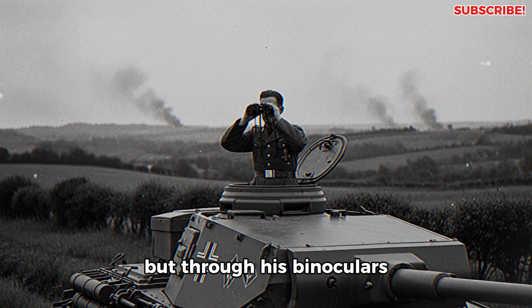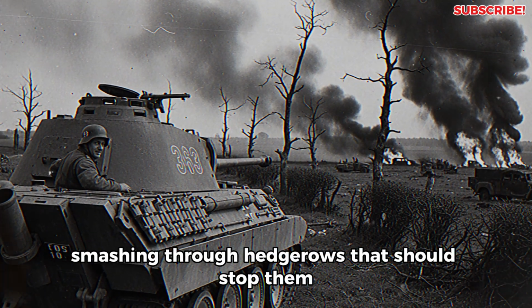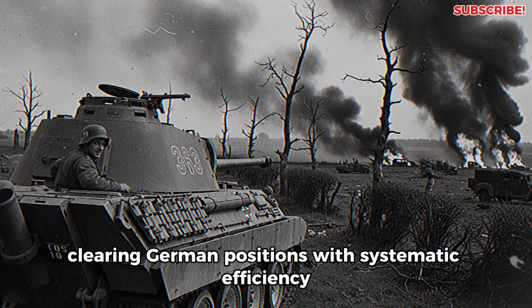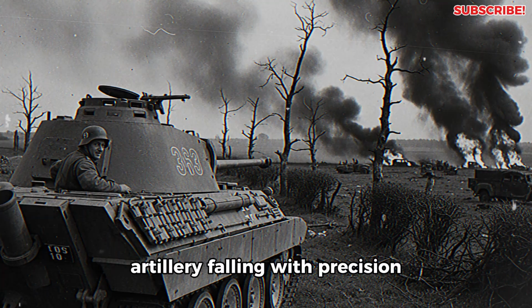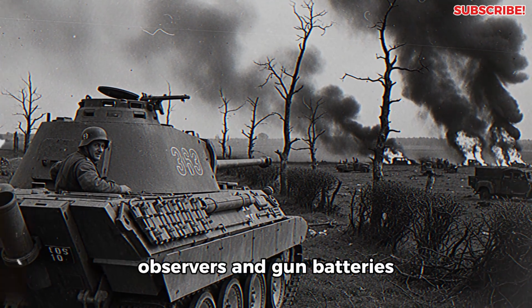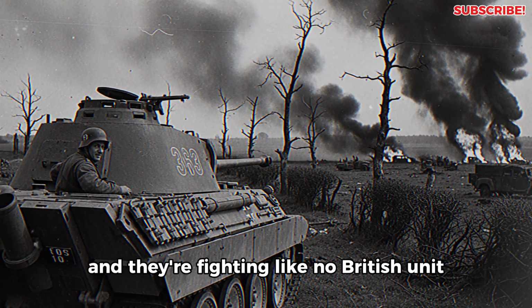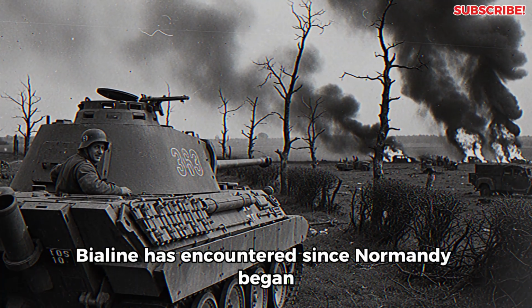But through his binoculars, Bayerlein watches British Churchill tanks smashing through hedgerows that should stop them. Infantry follow in close support, clearing German positions with systematic efficiency. Artillery falls with precision that suggests perfect coordination between forward observers and gun batteries. This is the Guards Armoured Division, and they're fighting like no British unit Bayerlein has encountered since Normandy began.